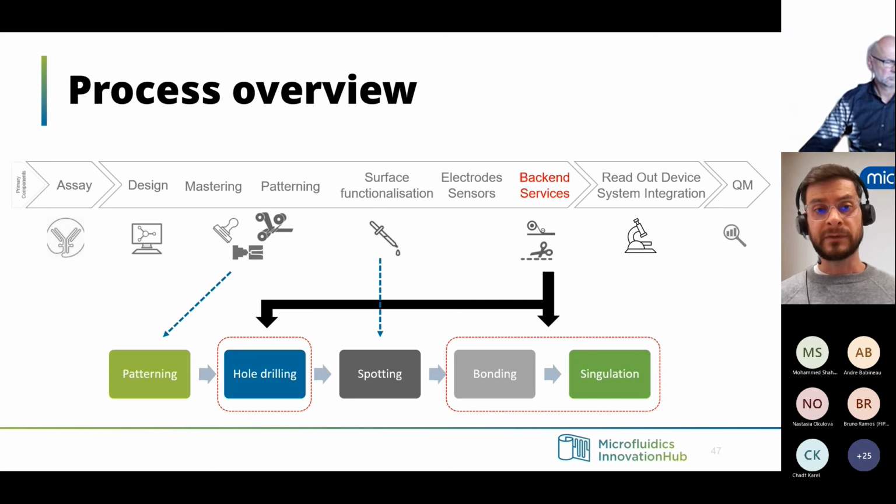All right, so coming back to the foils, I'm going to explain the backend processes and why they're needed. As you've seen in some of the pictures along the previous slides, these foils normally come out structured, but they don't have holes, for example. So we need to create those after patterning. And normally there are also processes in between. For example, for some products, we might need to do spotting. I just included it here. I'm not going to go very deep into that, but it might be needed. And then after that, we need to close the channels, we need to bond them and to separate them from the main web to create the single devices.